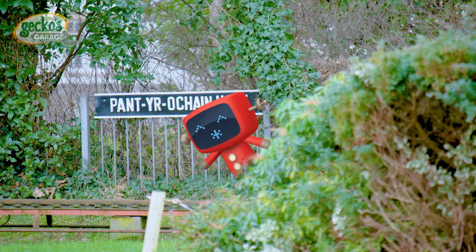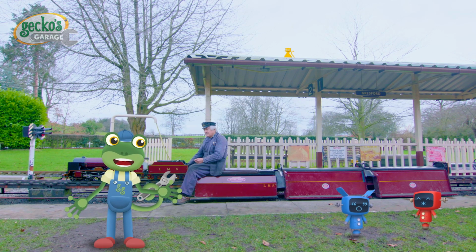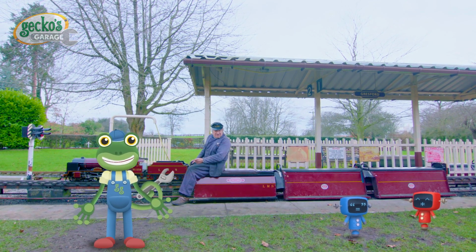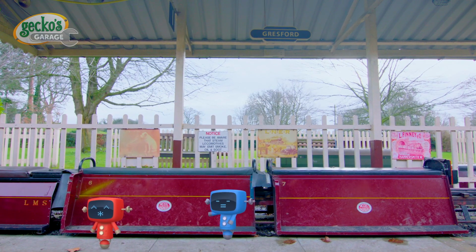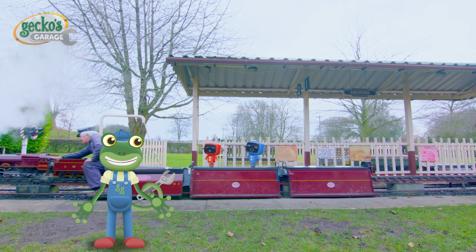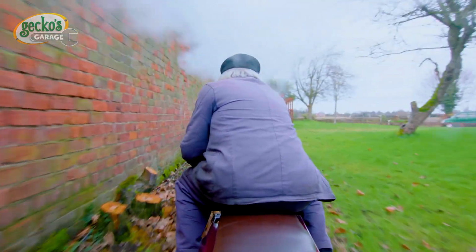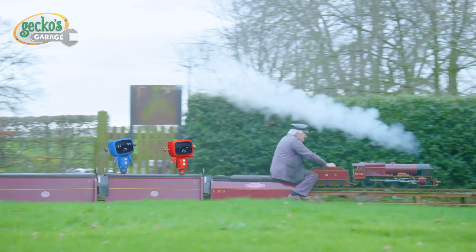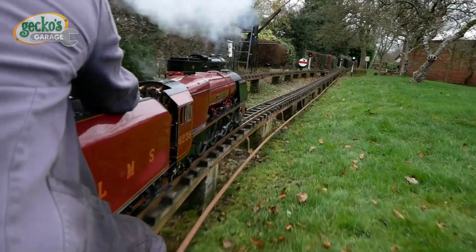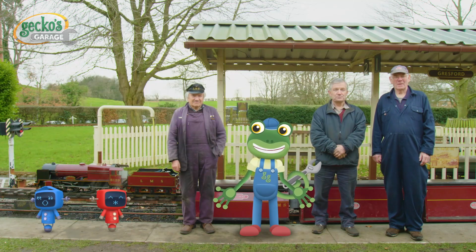Hey, mechanicals! Have you been here all along? Do you want to have a ride? David, the mechanicals are so excited that they're letting off their own steam. Come on, mechanicals, jump aboard. Wow, the mechanicals love these mini trains almost as much as these children. Well, mechanicals, did you have fun after all?